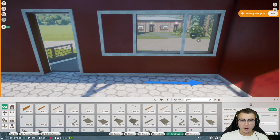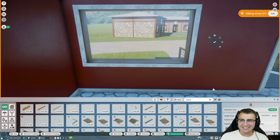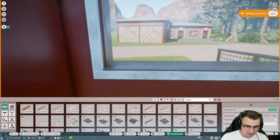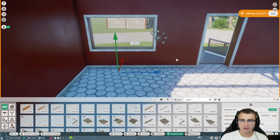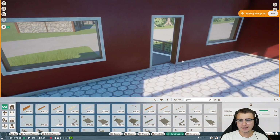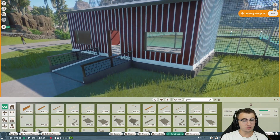The more white trim I add to the inside of this building, you guys, the more it looks like a barn. That's not a bad thing. Definitely not a bad thing. Okay, how close is that? How close are we right there? Ooh, perfect. Okay, nice. And I'm kind of tempted to see just what that might look like on the outside.